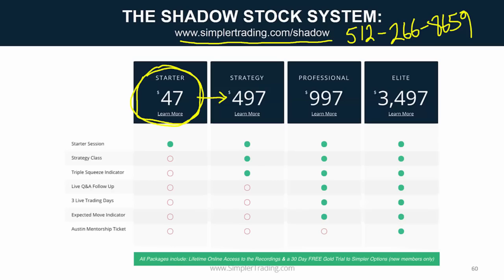The expected move indicator shows you where the institutions take their foot off the gas. Literally what happens is that the institutions sell a lot of options outside of that move. So if you get up to that move, they actually want to defend the stock and push it back down so that the options they sold expire worthless.